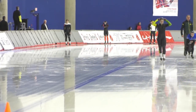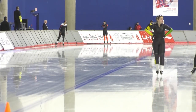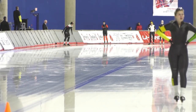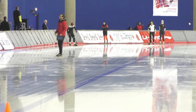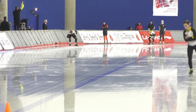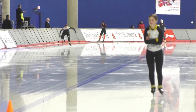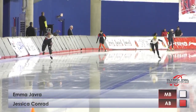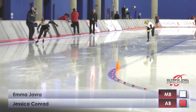As we move on to the next 2 pairs. Pair 15, Emma Jabra in the inner lane, Jessica Conrad in the outer. Following up behind them will be Emma Stevens and Lily Weidman. Jabra 46th in the 500 meters this morning. Clean start in this one. Manitoba and Alberta skaters.